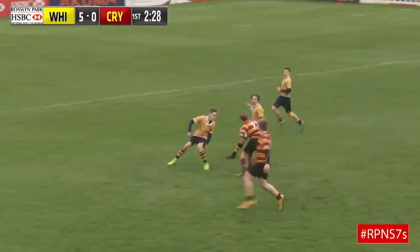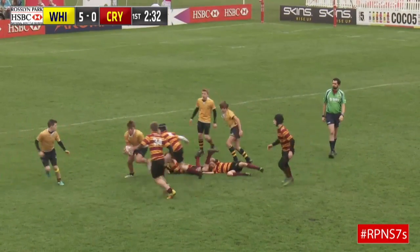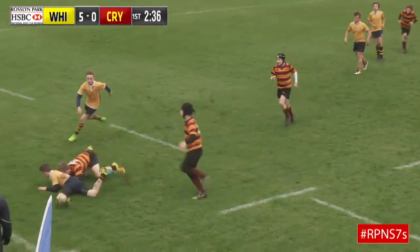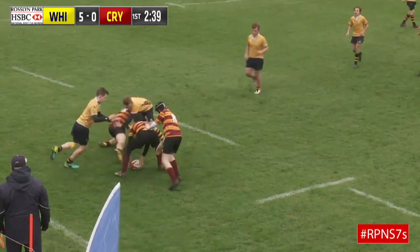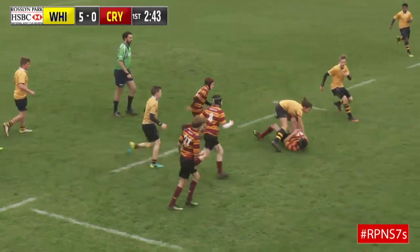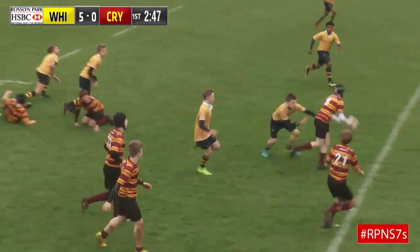It was a bit of an overlap, but do they have the pace? Not this time. Hands on it from Whitgift, and that's an excellent turnover. Bring it down, George. Looking to go out the back door there. Can Crypt get their hands on this? Yes, they can. All being turned over left, right and centre here. 5-0 Whitgift lead. The yellow jerseys.